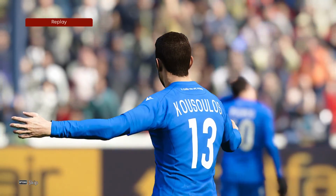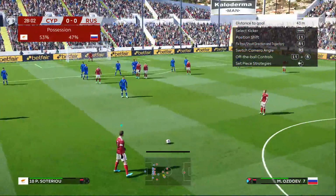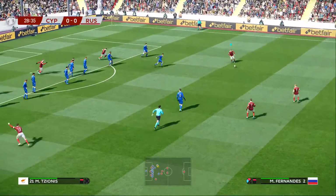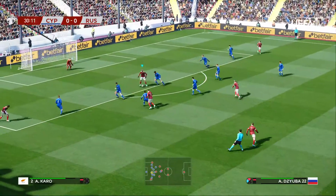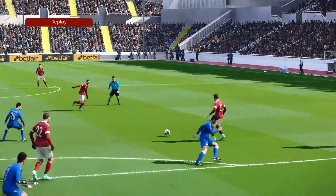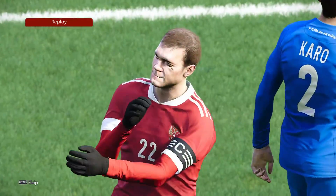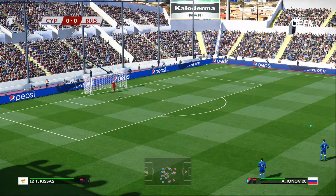Zuba, the big striker for Russia, is the primary scoring threat. He's a big target man up front. Here he is. Puts that one wide. In the 22 shirt. He also has the captain's armband. Zuba's a prolific striker.